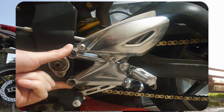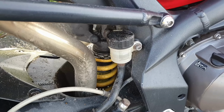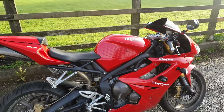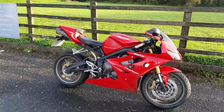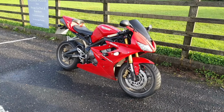So I have softened up my suspension to make it more user-friendly on the road, but at some point I may have to change this rear spring. This is a progressive spring, and I may have to go with a linear spring. Apparently that helps. And then once I've done that, I will be getting this bike set up professionally by someone who knows what they're doing with suspension.